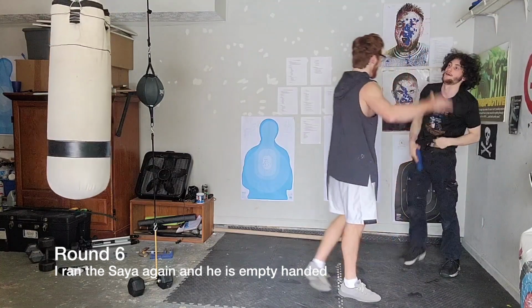That was good. So my final conclusion: LAS Concealment, good to go. Love them. Still carry them every single day. I've been carrying them for over a year now, and I don't plan on changing companies anytime soon. They make excellent holsters. They're perfect for me.